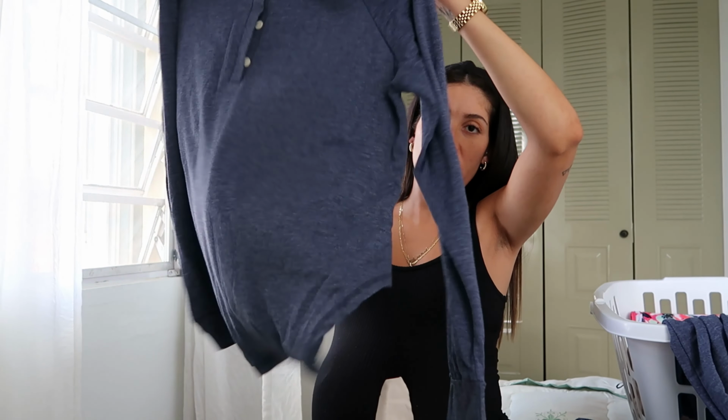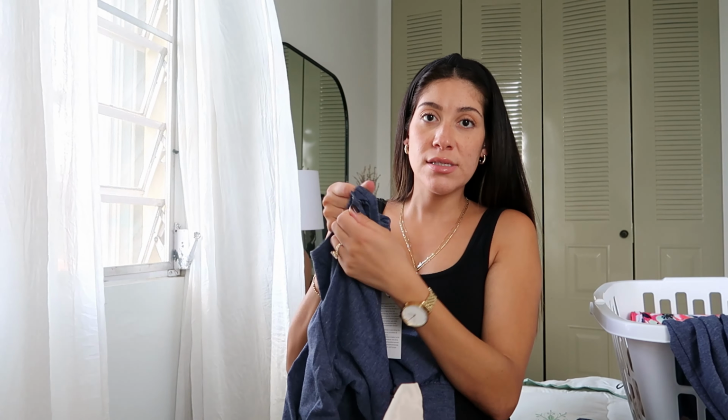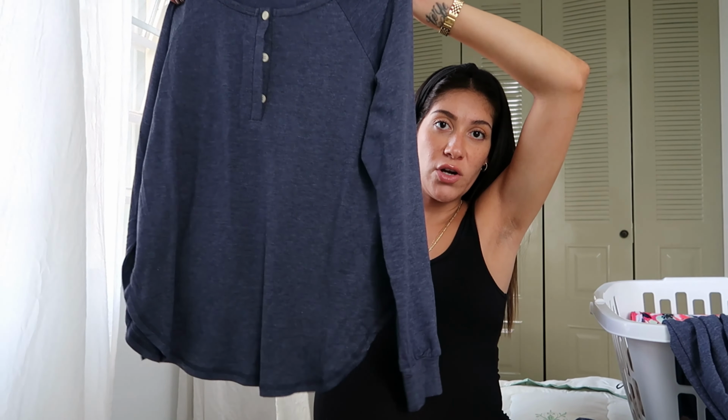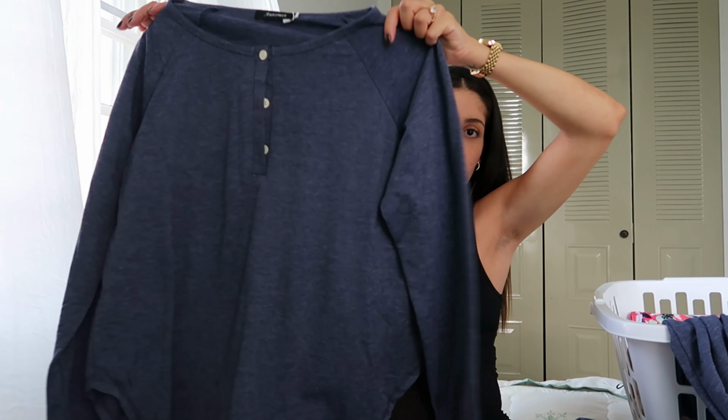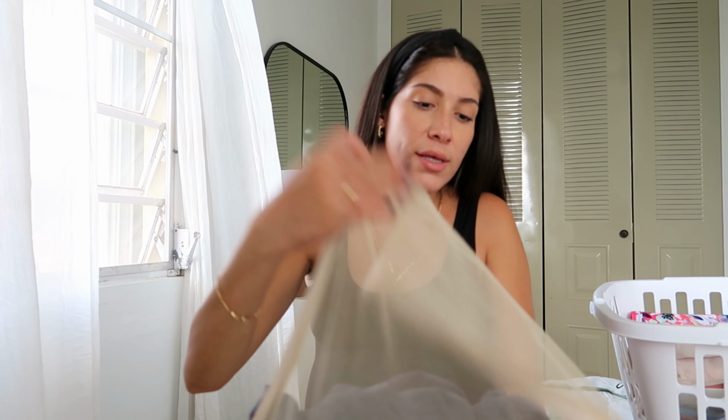And then it comes with this top that has these functioning buttons. So again, super nice and easy access for nursing, which is great. And it's just a flowy little top. So I got that off Amazon as well. I think that's all my clothing stuff.